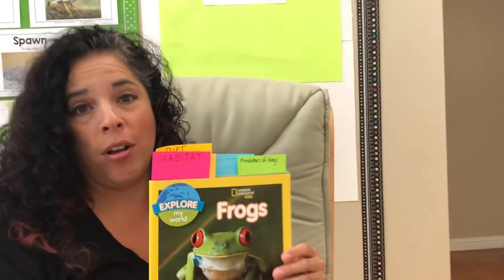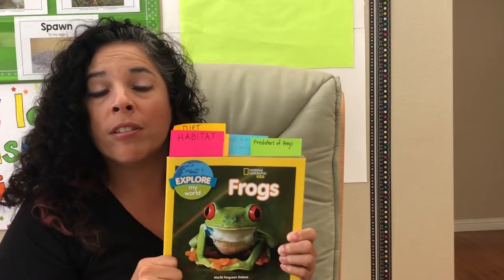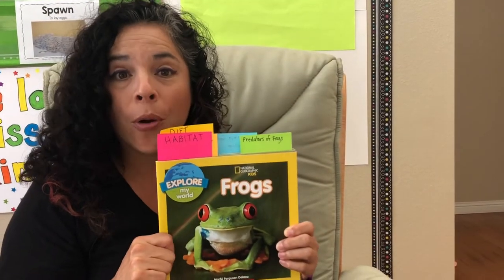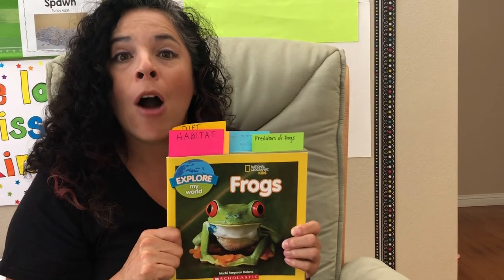Very interesting book. I love nonfiction books. You can learn so much about different subjects. Today we learned about frogs. I hope you enjoyed it. And now we're going to do our activity to talk about what we know about frogs.